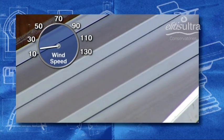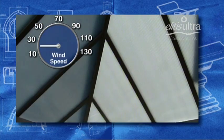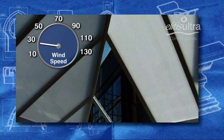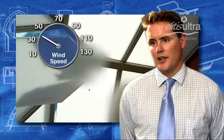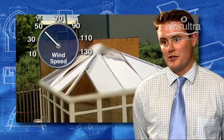The most surprising aspect of these tests was how low the wind speed was when these alternatives failed. From wind speeds so low they don't even register on BS 6399. Other roofs fared slightly better, although they still failed at relatively low wind speeds. And as you can see, they still failed in a very dramatic manner.